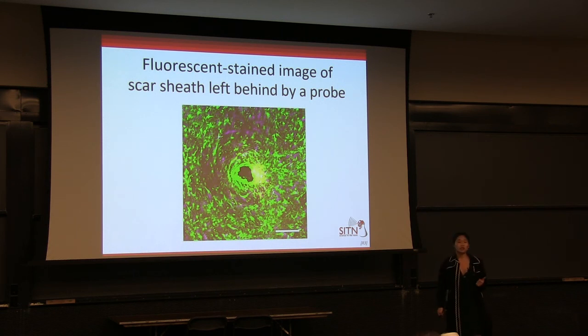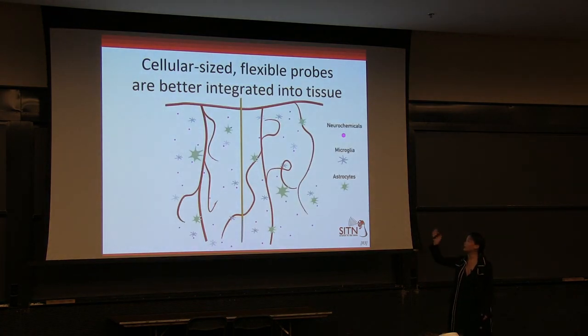And like I had mentioned, the microglia is caused by the acute trauma, by the largeness of the probe relative to the tissue. And then the green is really caused by the micromotion because it's so stiff. So this leads to our answer of how we can design the next electrodes to better integrate into your brain. And this really leads to cellular size flexible electrodes. And you can just see how small it is relative to the previous one and how much better it is integrated.